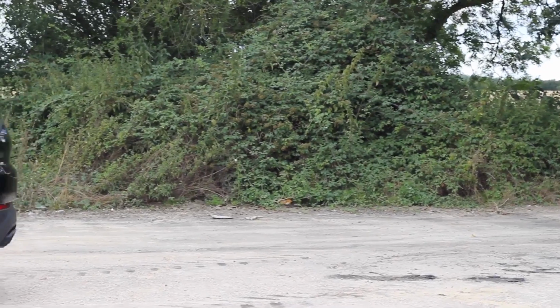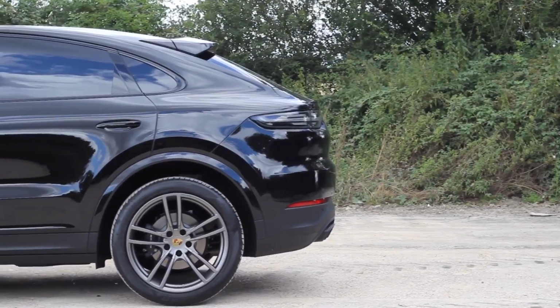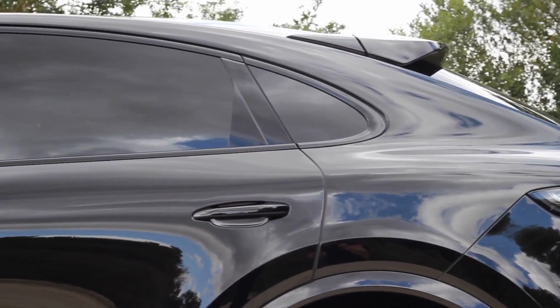Yeah. So this particular one is the coupe. So we do the normal Porsche Cayenne, which is your traditional sort of 4x4 SUV styling, and this is the coupe styling. So for that sort of person that doesn't quite need the vast practicality of a normal Cayenne, can go for the coupe model and have that even sportier styling, but still have the nicer ride height, so you get better visibility, still get the practicality, the comfort, and then the performance when you want it.